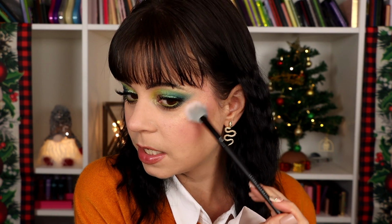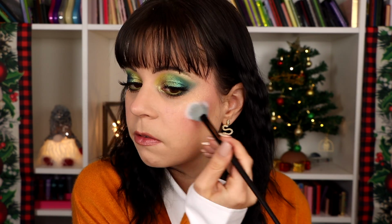It's just a really nice size. And I find a lot of the time with fan brushes, like I have this one from Refer, it's just a little flimsy and a little big, and I feel like I get highlighter all over my face when I use this, and it's just not my favorite. But this one is so tiny and so small that I feel like I get a really nice application with it, and I really enjoy this.